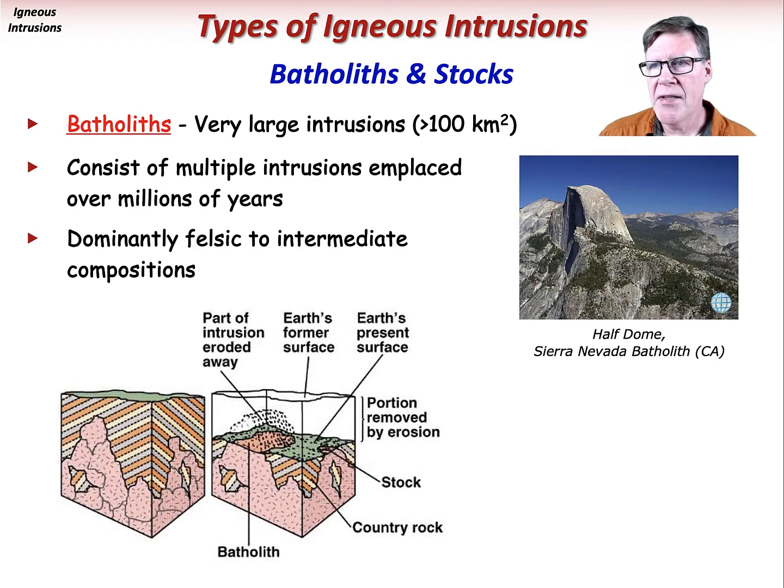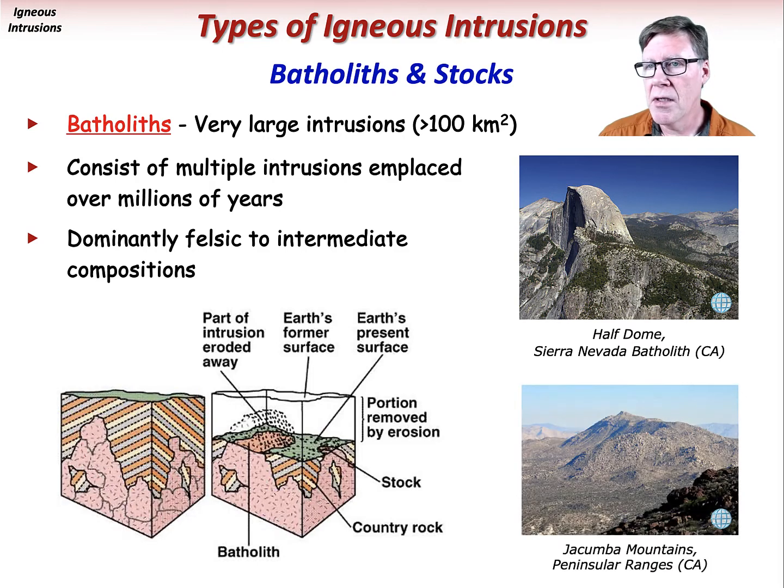Half Dome is a glacially eroded granitic monolith that is part of the Sierra Nevada batholith. Pretty much everything you see in that picture was once part of a magma chamber deep within the earth. And farther south, to the east of San Diego, are the Jacumba Mountains, whose granitic terrain is part of the Coast Range batholith. Again, just about everything you see there was part of a subterranean magma chamber complex.